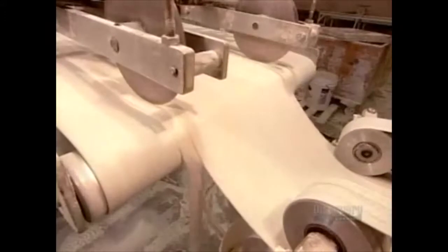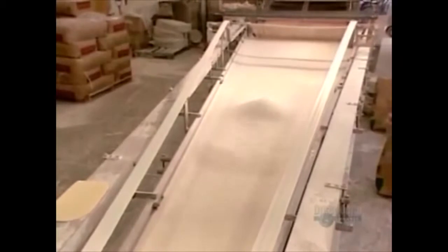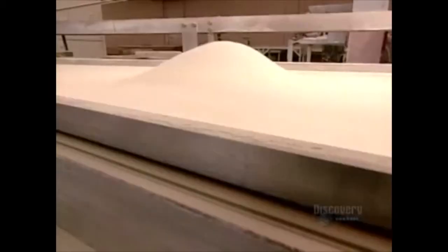An automated machine called the stretcher transforms a wad of dough into a thin, flat sheet, applying just the right amount of cornstarch. A continuous air current coming from underneath creates an air bubble. The height of the bubble tells them whether the dough is the right consistency.